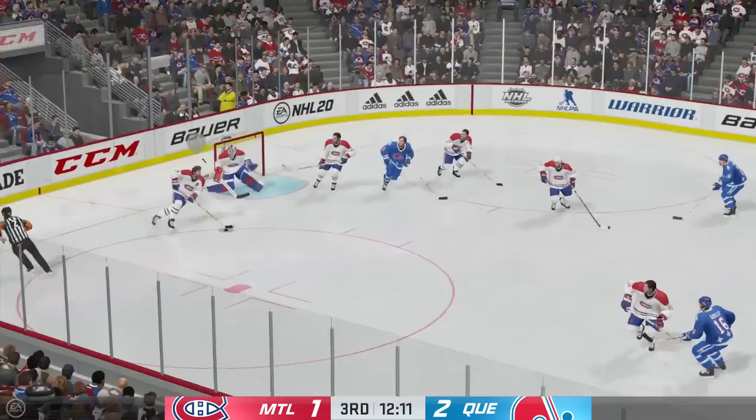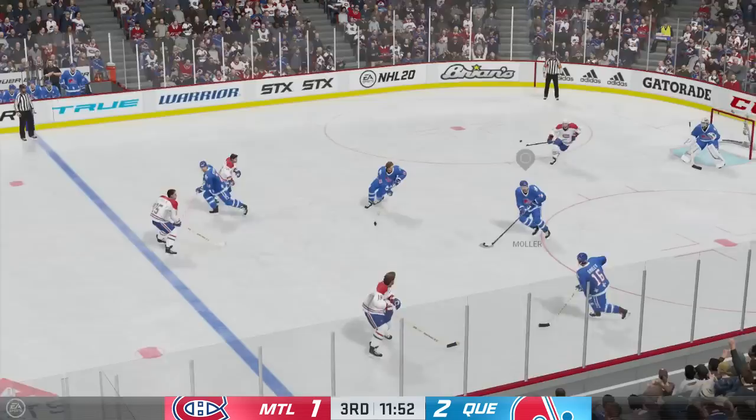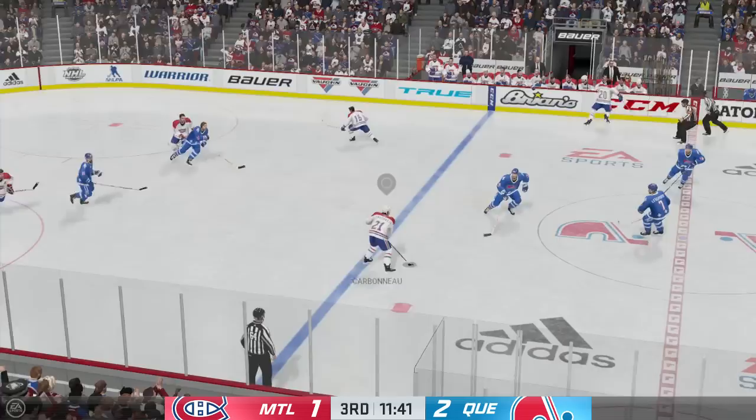Montreal's got it from behind the net. Carries it across the line. Along the boards, they battle for the puck. Pokes it away in his own end. Slides it to Stastny. Here's a chance. Great defensive effort breaking up the pass.